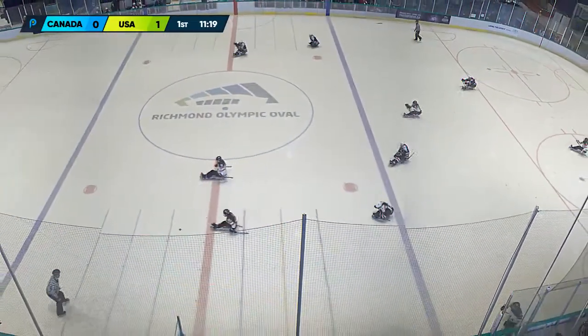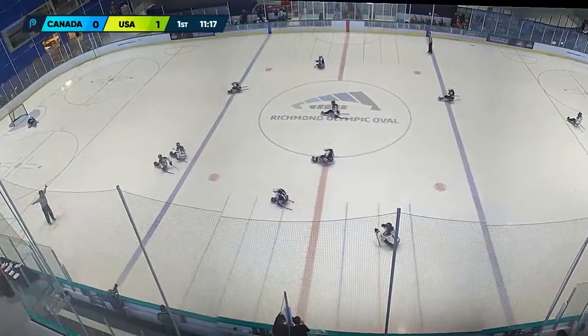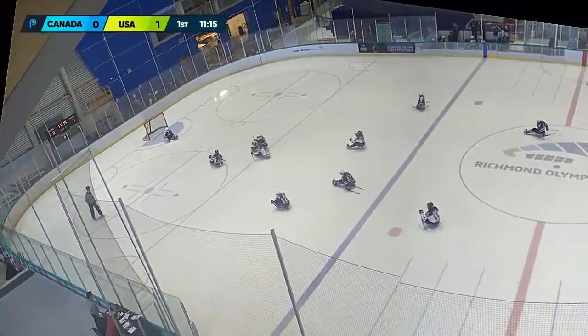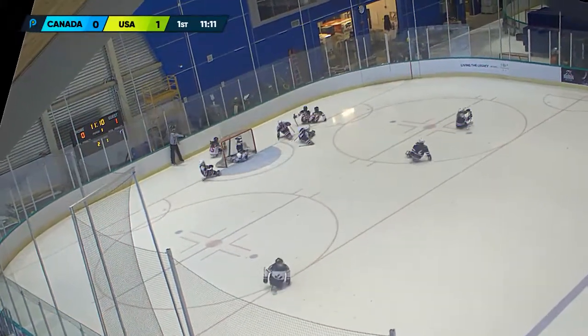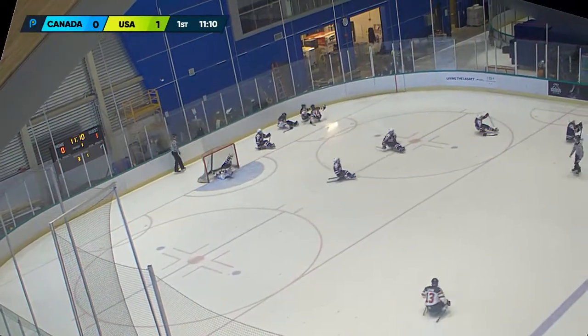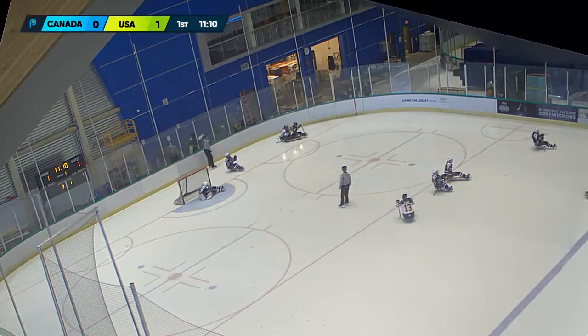Kirkpatrick couldn't keep control of it. Canada is going on. Ma comes inside. Ma breaks in. Lalonde with her. Ma going in, taking a huge shot. Doesn't go in. It scrambles. They score! Canada gets one on the board, and they come out and tie the game. What a setup. Ma and Lalonde, the two of them jump out to an early lead.